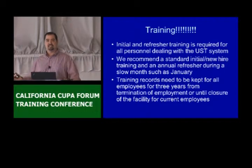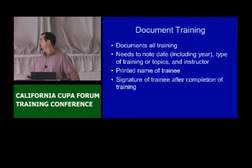Training. Your designated operator is going to train you annually. There needs to be some kind of documentation in the binder. Standard stuff, who was there, what you trained on, what the date was, and the signature of the trainer.